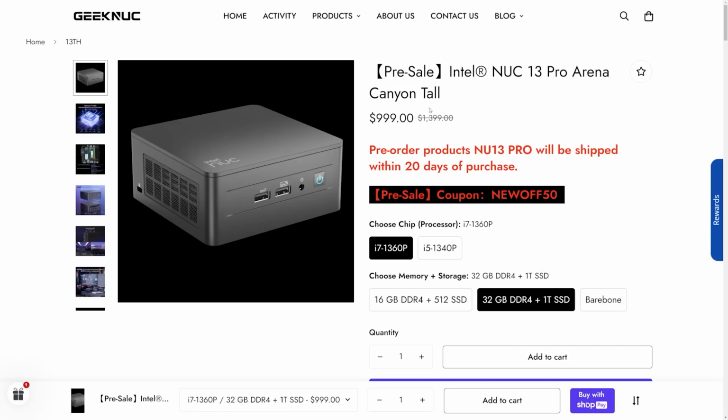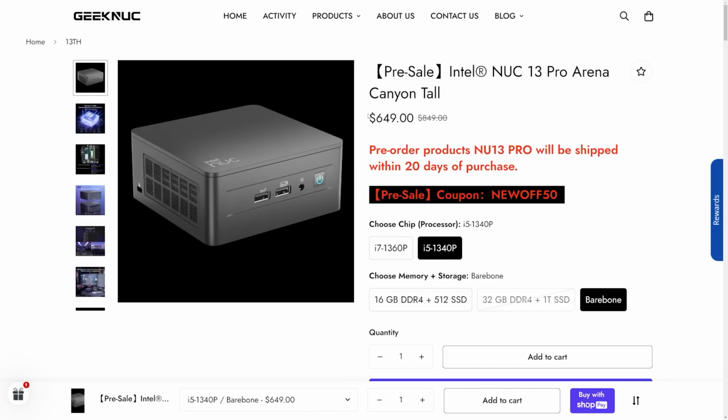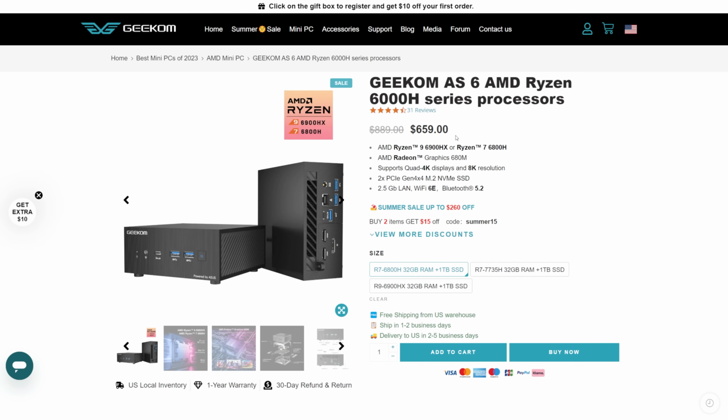This NUC can get cheaper at $649, but only as a bare bones kit, meaning it has no RAM and SSD. You just have the i5 1340p processor with no additional extras. This thing, at its cheapest price, $659, comes with RAM, SSD, and the power to back it up.